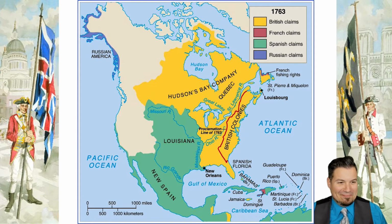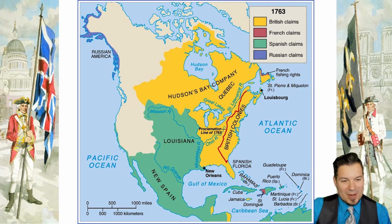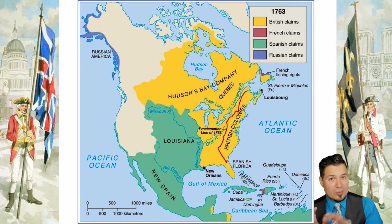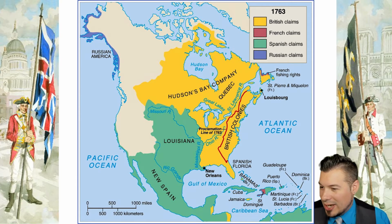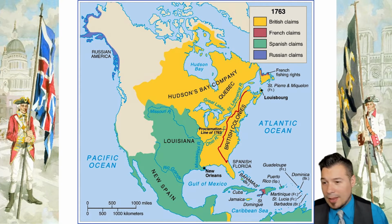Wow, no more disputed land, huh? What are the odds of that? You have, again, New Spain, where Spain took over Louisiana. Now, Louisiana will go back to the French before we do take it, but again, we'll talk about that later on. Again, Canada is part of the British Empire.